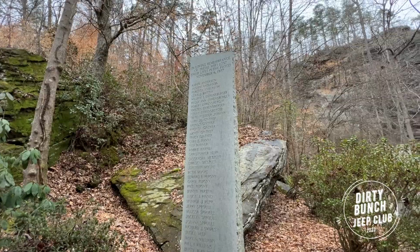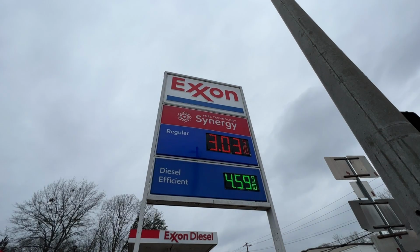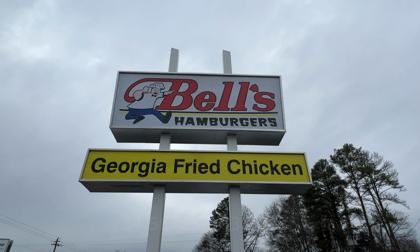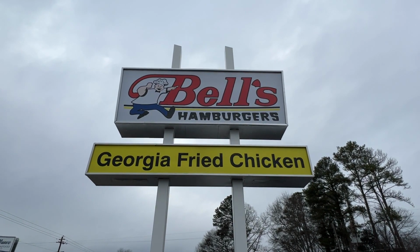The weather was cold and wet on this day, but we were not going to let that slow us down. We were not going to miss out on these amazing sights just because of a little rain. After we left Toccoa Falls, we got some amazing food at a local favorite called Bell's Hamburgers. We strongly recommend this place. We love the small town atmosphere and the great southern food.